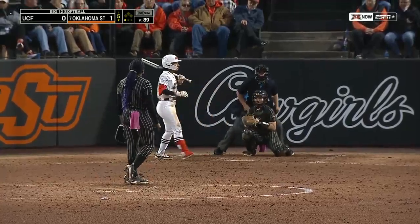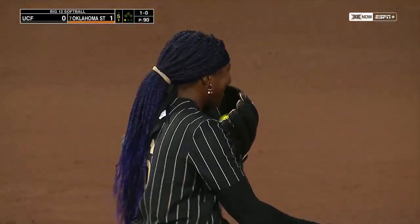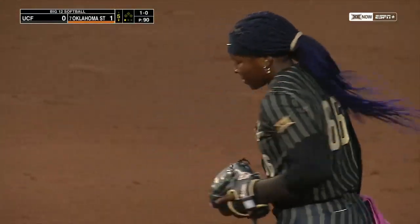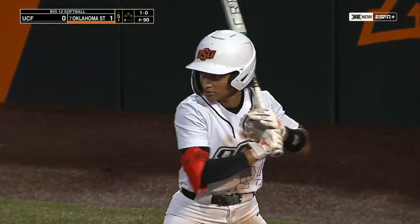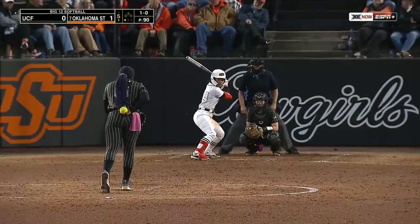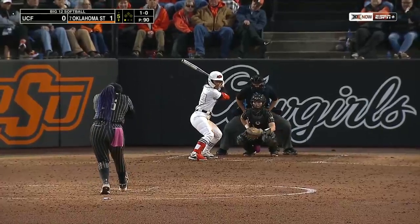Willis fires. High. You can tell you have good culture in a program when you look into the dugout and all the coaches and all the support staff and everybody either played or had some kind of connection, because you look in there, there's a ton of former players, including yourself. Everybody has a role.